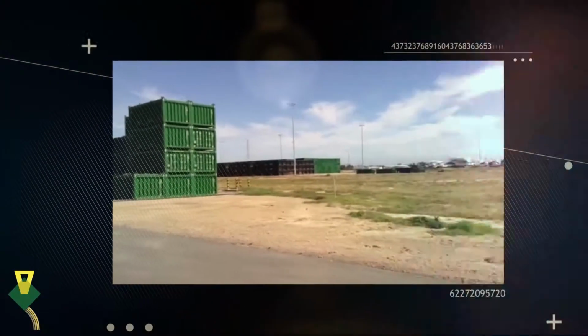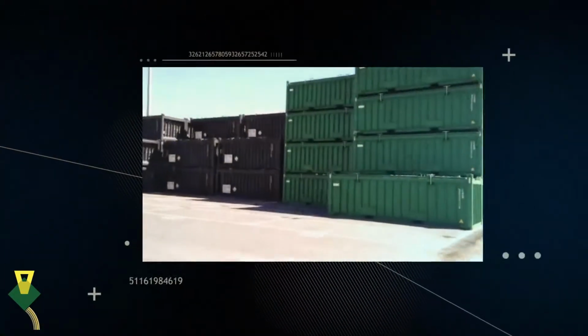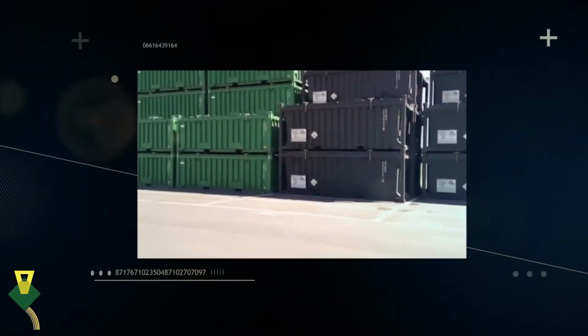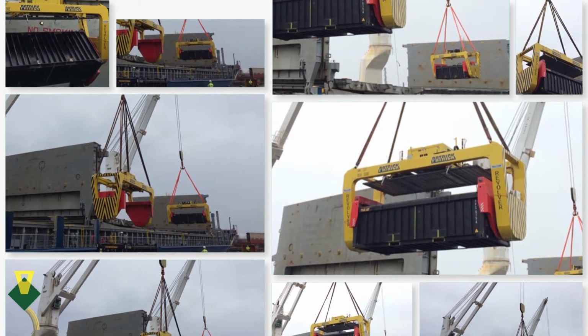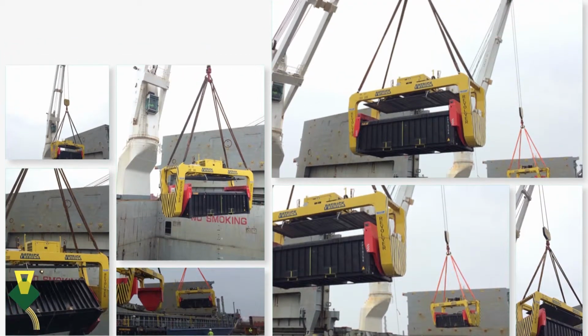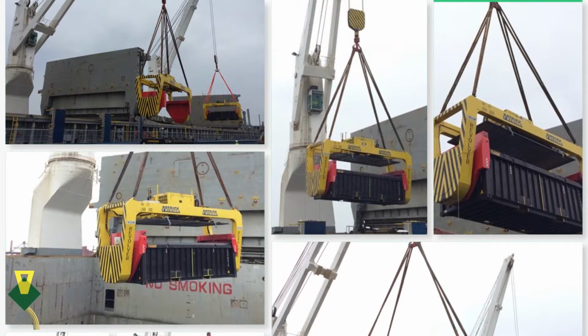environment. Our containerised system alleviates the need for expensive storage sheds and conveyor belt systems and has your product exporting in 6 months instead of the normal 5 years that is needed for sheds and conveyor belts to be constructed. The Pit-to-Ship solution utilises current port infrastructure in either a bulk port or container port. If there is no infrastructure available, the system can be operated using ship's gear.